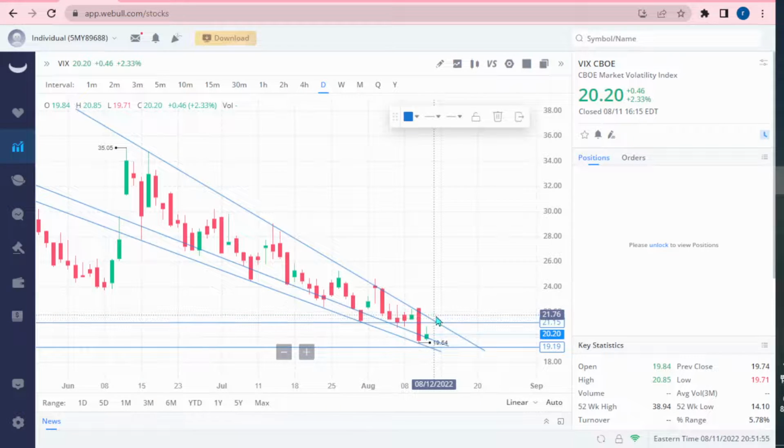If we do break out of this, we could produce a pretty massive rally on the VIX. So if we do start breaking out of this, it will look something like being over 21.20. So if we're to break over this tomorrow, 21.42 would be like the breakout zone. And then if we do get back above that, who knows how much this could rally.